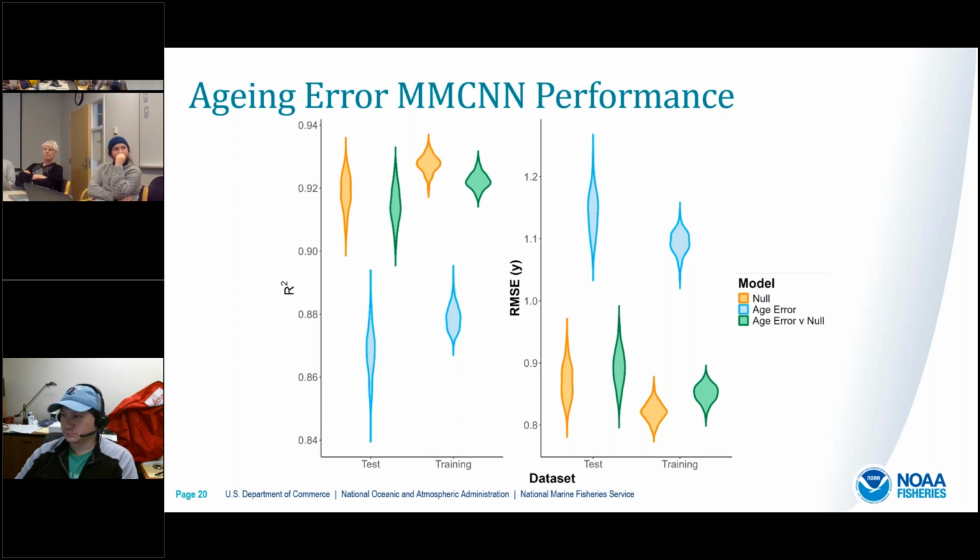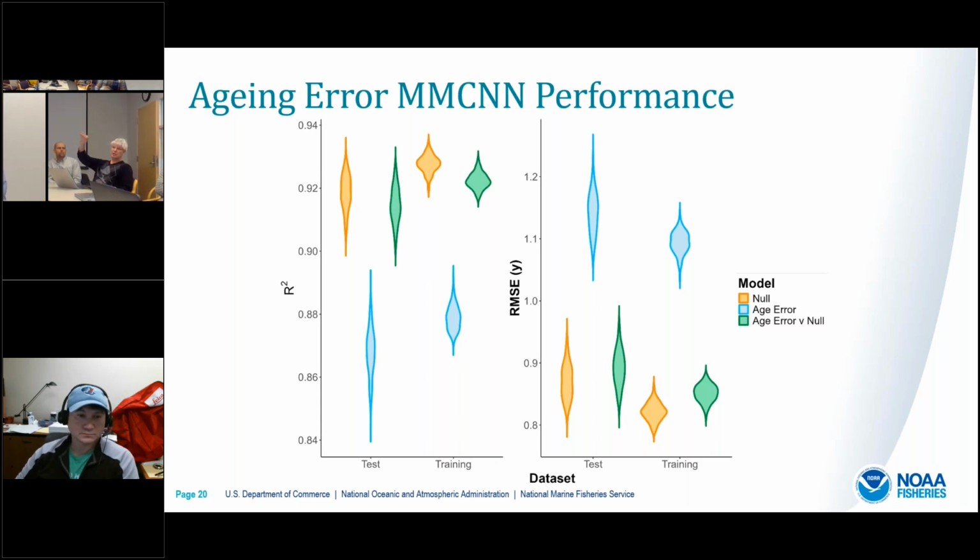Exactly, yeah. I have no problem using the age error in the calibration set, but when you're testing it, you want to test it on the closest to what you think the real age is. Right, and that's the reason we did this age error versus the null. We wanted to maintain this age error scenario because in practicality, we won't know whether those ages have more error or not. We don't have a way to get back to an age that has less error. So our model performance is going to be tied to the error in the data that we're evaluating it against.